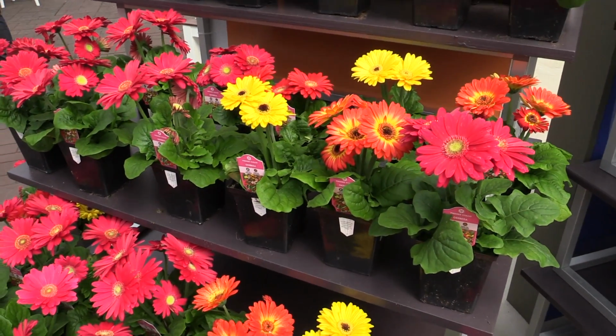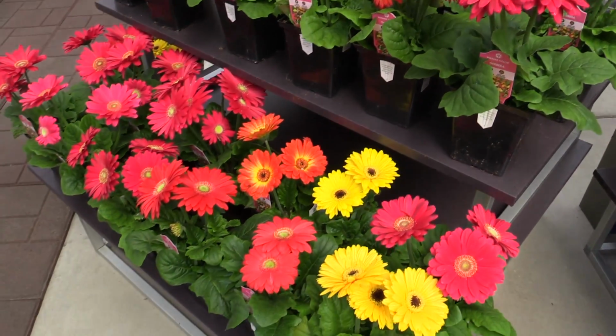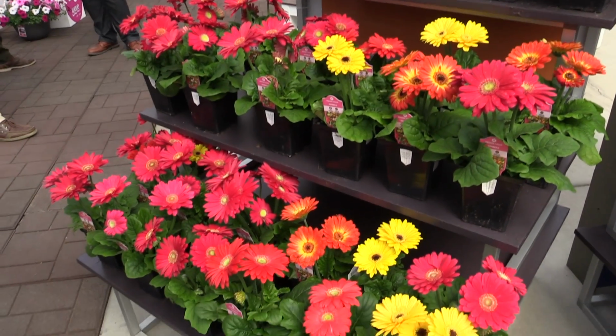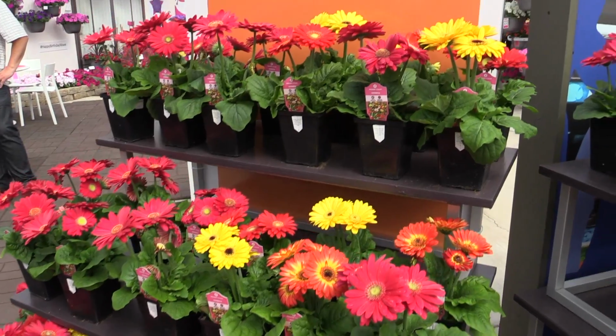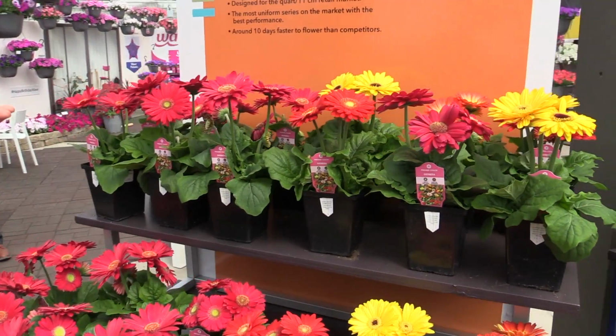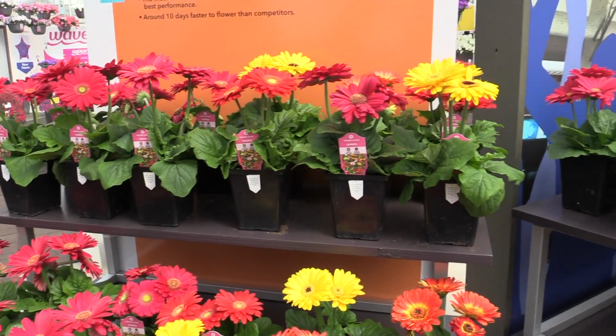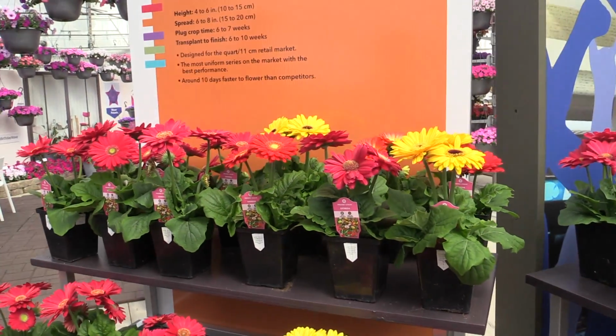And there are 5 colors in the series, and a mix, I think. And they're 7 to 10 days earlier to flower. Well, that's one of the keys. These are really for a smaller pot, like a quart-sized pot, as you see them in here, and they will go out really quick. So that's the new Color Bloom series.